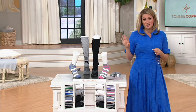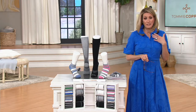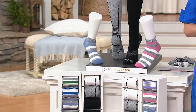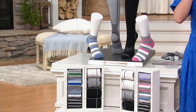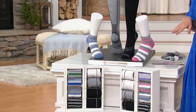Of course, this doesn't just do that, because for a TSV, and this is not Tommie Copper's first, we had to do something more, right? So not only are we giving you 4 pairs in your choice of the ankle or the over calf, and they really equal out to what retail charges just for 1 pair. Now these are the socks. They're going to keep your feet warm when they need warm and cold when they need to be a little cooled down. And Tommie Copper to the rescue.